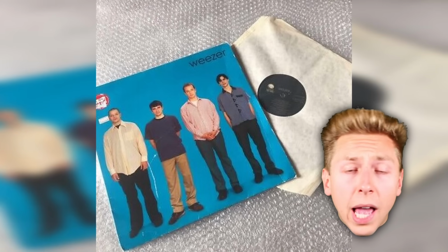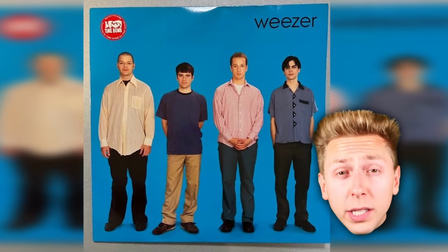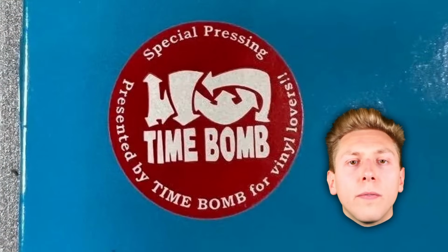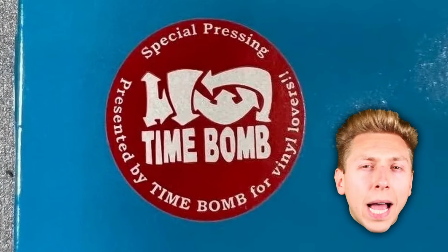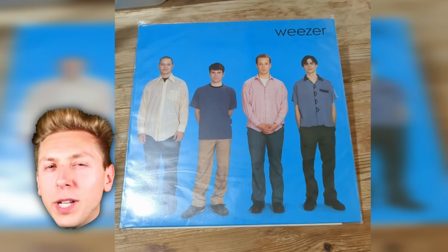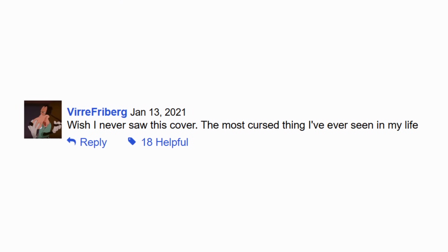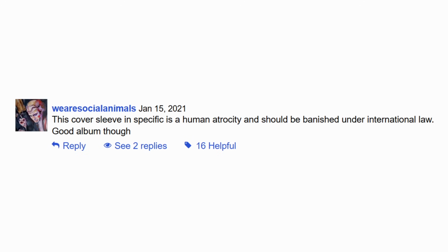This feet pressing, as it is referred to, was made in the UK but said to be for the Japanese market, hence the red sticker often seen in the corner, denoting its Time Bomb Records distribution. Even though this alternate artwork isn't too different from the original, everyone who lays eyes on it seems to agree there's just something about it that feels cursed, like something we were never meant to see.